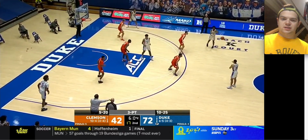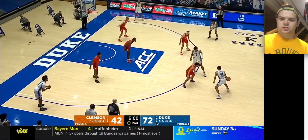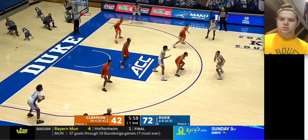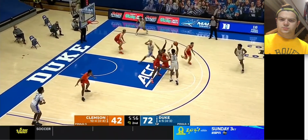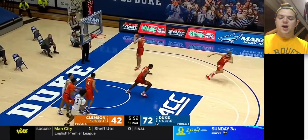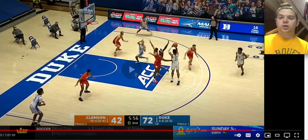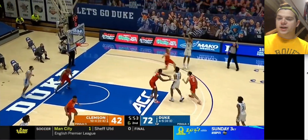So again, same thing. Clemson's in the 2-3. You set a ball screen. Interesting. Ooh, Johnson wanted that UCLA cut, but again, nice find. And this is what I'm talking about, just going through his progressions, right? He looks, option number 1, right here, not available. Option number 2, quick outlet, bang, wide open, right?